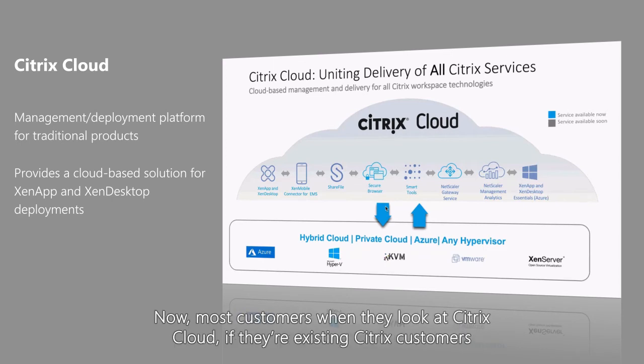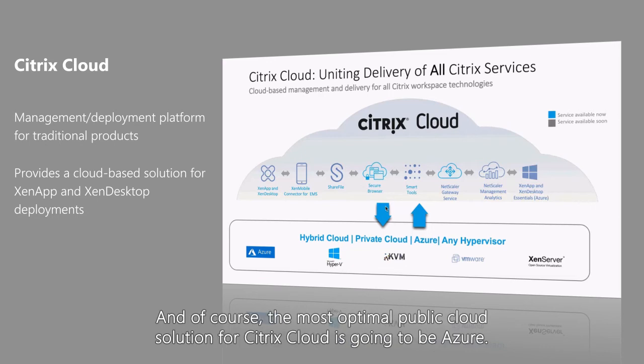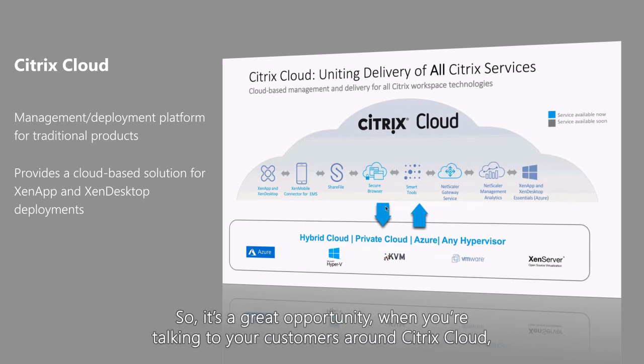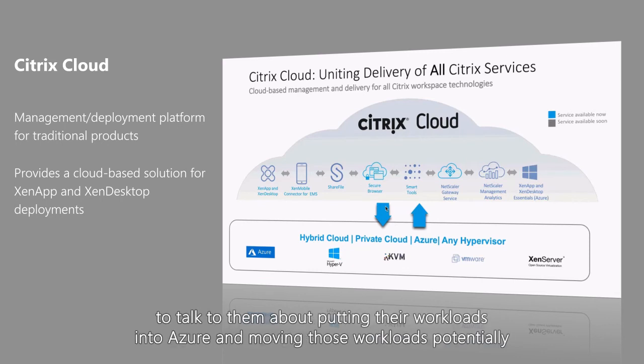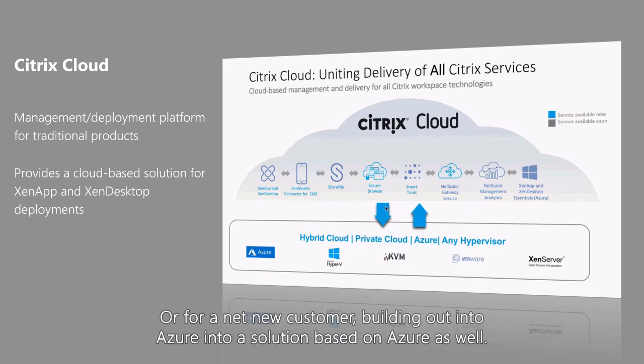Now, most customers, when they look at Citrix Cloud, if they're existing Citrix customers or net new, will be looking at deploying those workloads into a public cloud solution. And of course, the most optimal public cloud solution for Citrix Cloud is going to be Azure. We've got the scalability, we've got the testing, and we've got a lot of tools to help you migrate those customers across. So it's a great opportunity when you're talking to your customers about Citrix Cloud to talk to them about putting their workloads into Azure, moving those workloads potentially across from an on-premise solution, migrating them across, or for a net new customer, building out into a solution based on Azure as well.